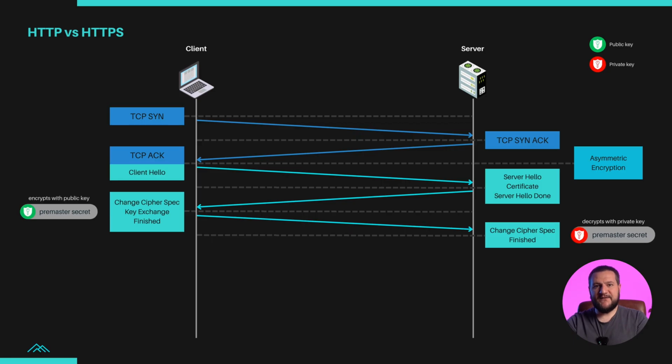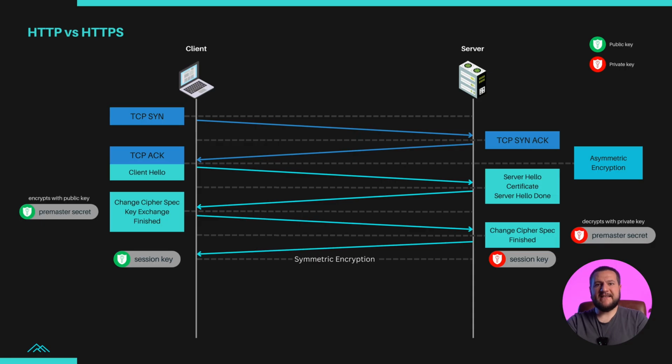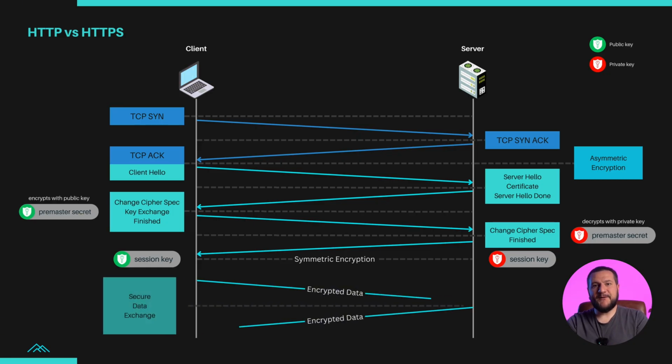Both the client and server independently generate the same session keys from the pre-master secret. These session keys are symmetric keys, meaning the same key is used for both encryption and decryption. The client and server will use these session keys to encrypt and decrypt the rest of the communication during the session. Both sides send a finished message signaling that the handshake is completed and encrypted communication using session keys can now begin. From this point forward, all the data flowing between you and the website is encrypted and secure.